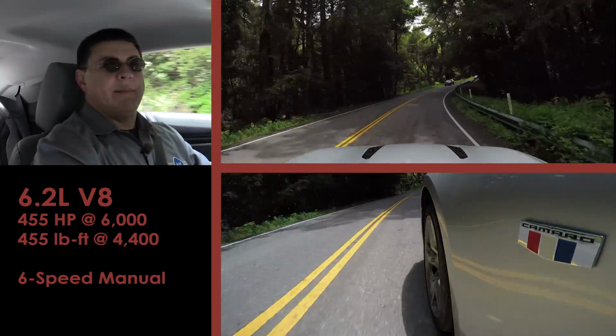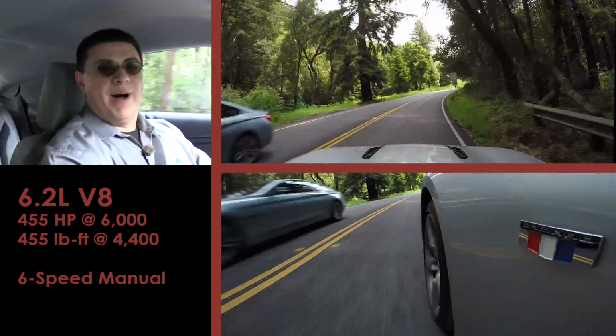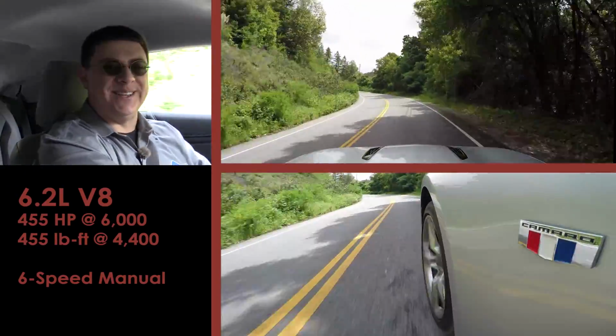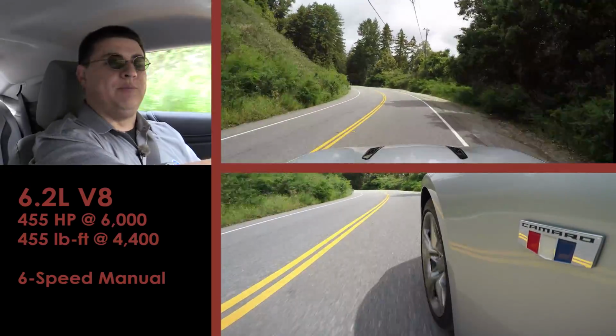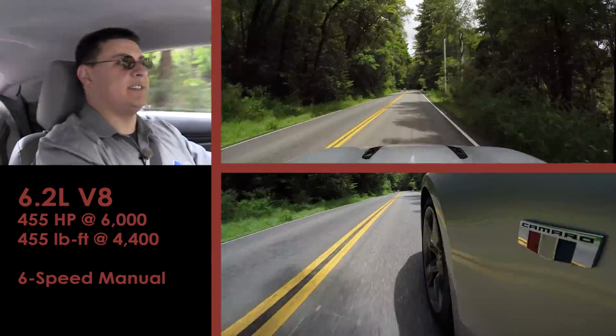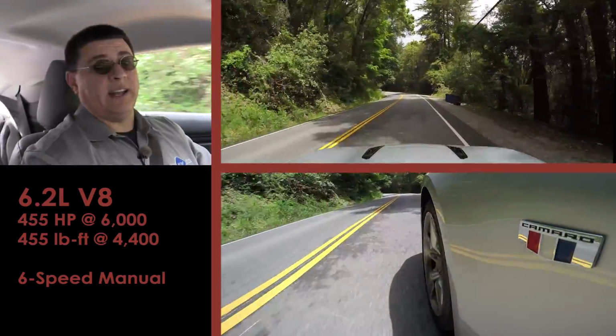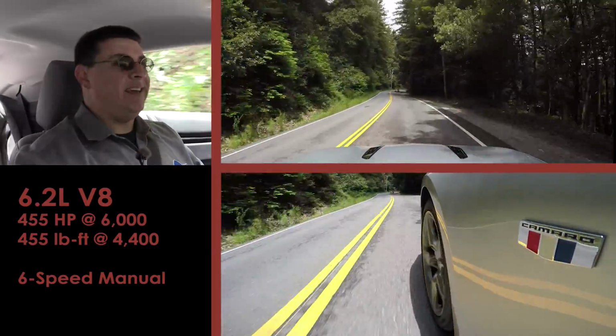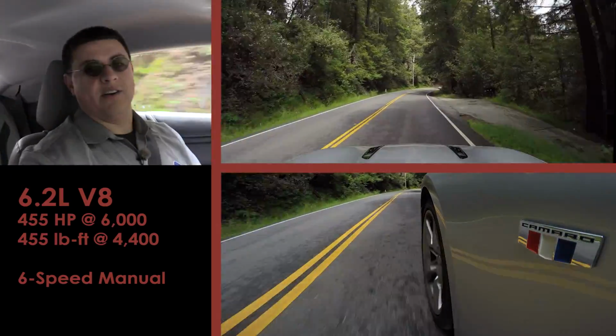The first thing you'll notice about the Camaro, other than obviously this mind-blowing acceleration, is the noise. This vehicle sounds absolutely incredible. The 6.2 liter naturally aspirated V8 is easily the best sounding option in this category. The Mustang sounds great, don't get me wrong, and the GT350 sounds incredible as well, but nothing can quite match that sound of a large V8 engine.